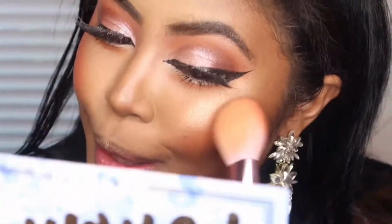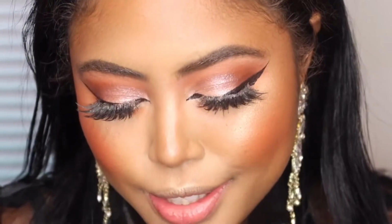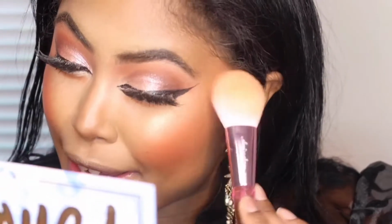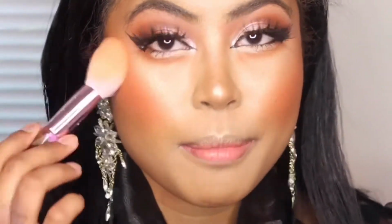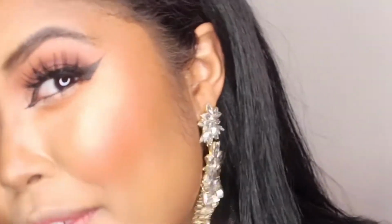Oh child. Okay, so duly noted, these are very, very pigmented, so probably start off with a very light hand and then build it up, because it can get a little crazy. Now, in my opinion, I feel that me being a darker skin complexion, it works out just fine, and I look like a clown. It definitely is very, very pigmented. Look at that!